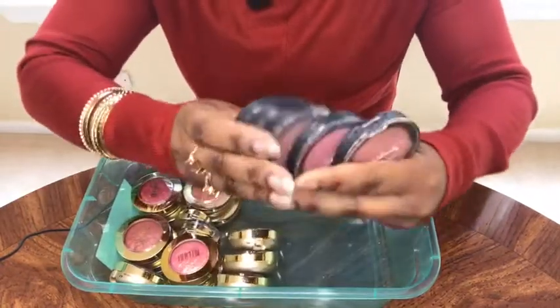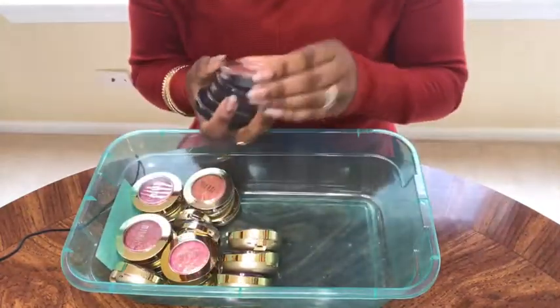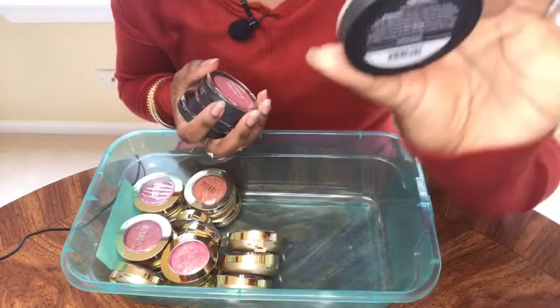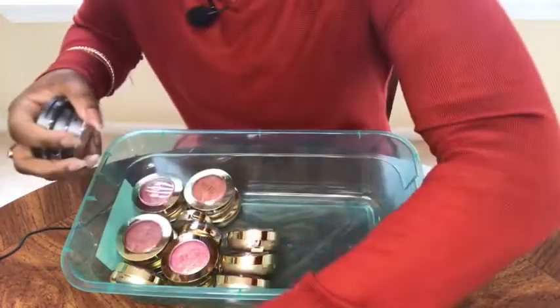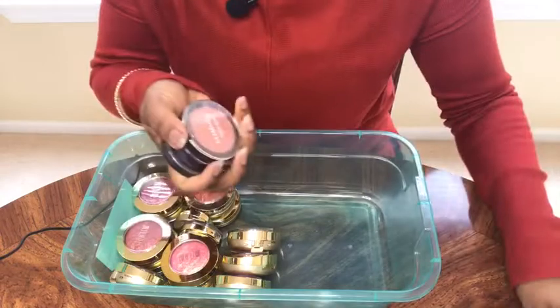I have these blushes from Ulta. I love Ulta's blushes. This one is the shade Pink Smoke. I just showed this in my last video. This is one of my favorite ones. This one is in Flamingo.